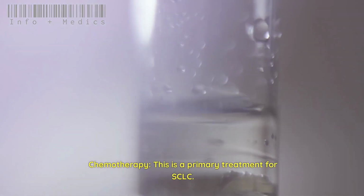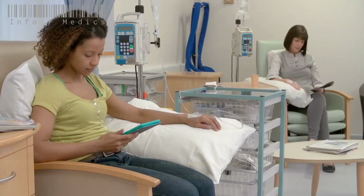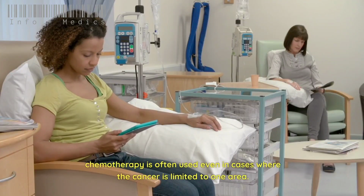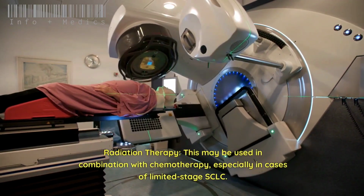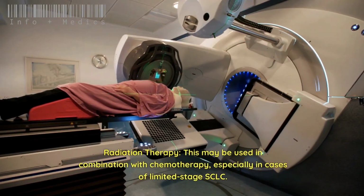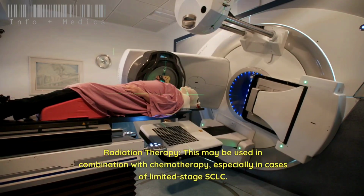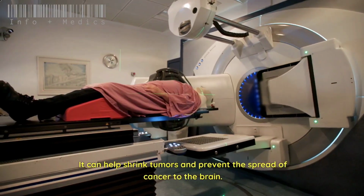Treatment. Chemotherapy. This is a primary treatment for SCLC. Due to its aggressive nature and tendency to spread quickly, chemotherapy is often used even in cases where the cancer is limited to one area. Radiation therapy. This may be used in combination with chemotherapy, especially in cases of limited-stage SCLC. It can help shrink tumors and prevent the spread of cancer to the brain.